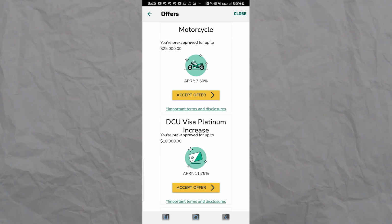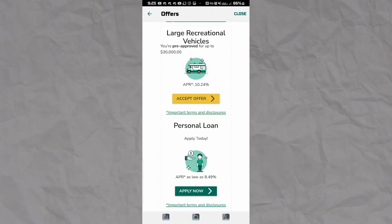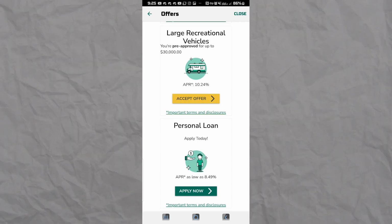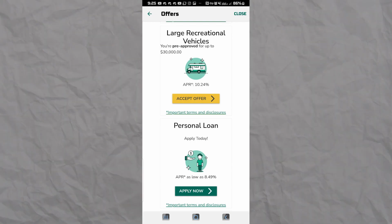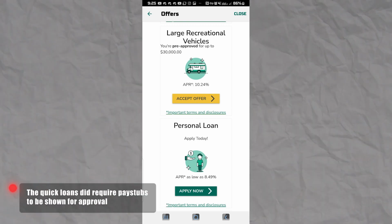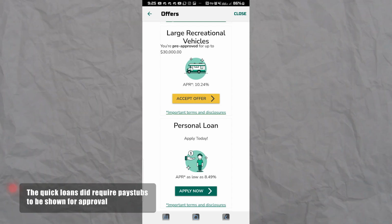That's a killer APR for a credit card. A large recreational vehicle, you're pre-approved for up to $30,000. Personal loan, you see that apply now, that means no. That means you're gonna have to apply. Now, when you apply, this is a hard pull, and a lot of times they will ask for POI, proof of income. So they will not work off stated income. They will work off of what you give them in W-2s and things like that, right?